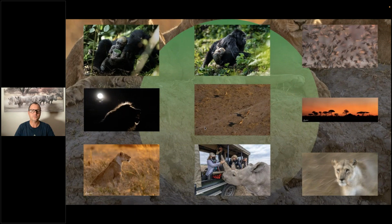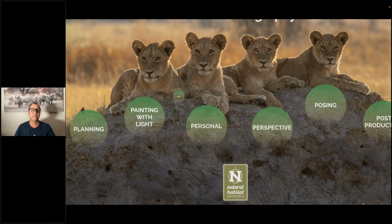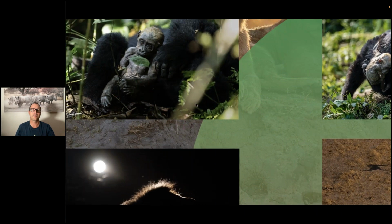And that then leads us on to the personal side of the story. What story are we trying to tell? What is personal about that that somebody else might find interesting? And even looking at these images here, this is a young gorilla here that has blonde hair.